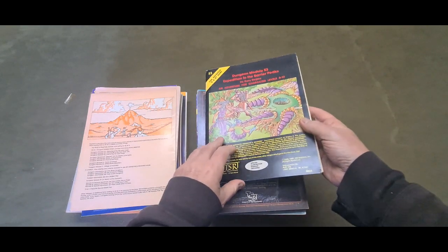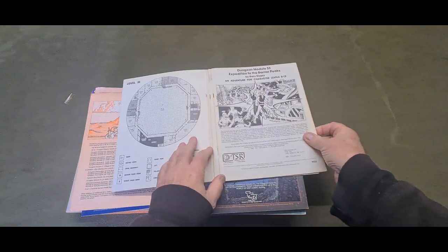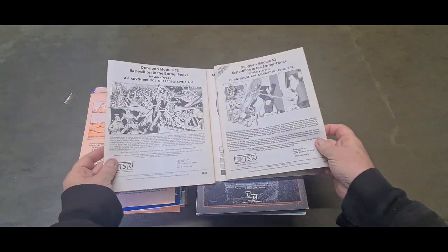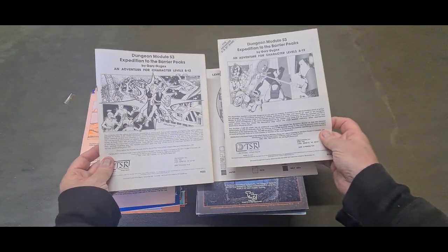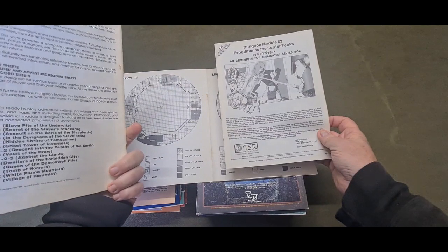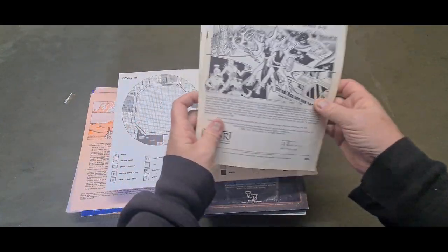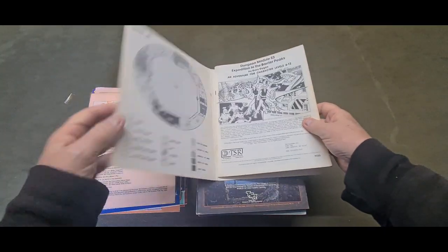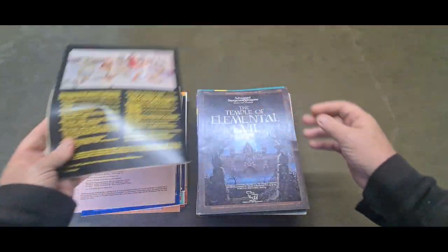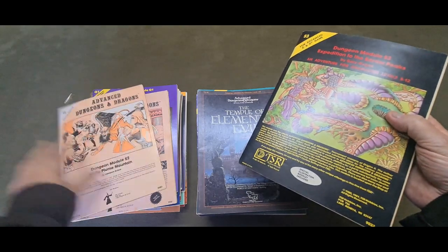S3. Which is interesting, because I can't remember. There's two versions here. One for Advanced D&D and one for another version. So I'm a tad bit confused as to whether there were two releases for this. Can't remember. Too old to remember now.